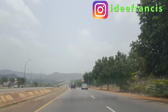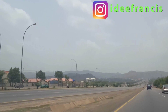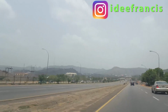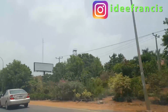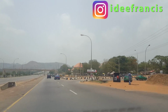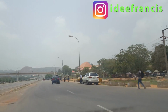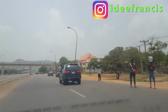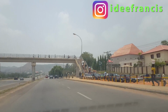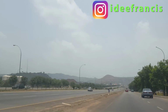Okay, this road actually leads to Kubwa. You can see, we're going to connect from that end is Katampe district, while this one is Maitama district. So I'm just gonna show you. And this junction is called Nikon Junction, because there's a road here that leads straight to where Transcom used to be, former Nikon. So this is Maitama, and that is Katampe.